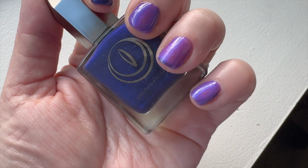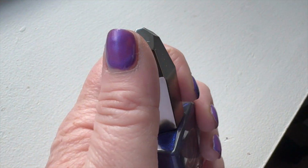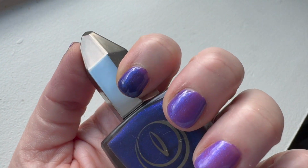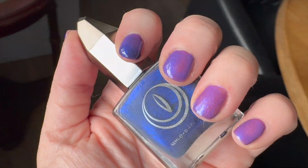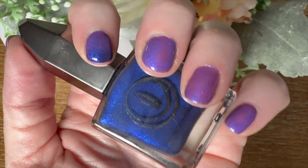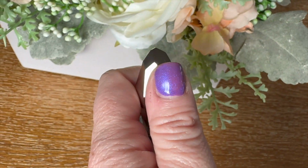This is just showing you the transition. I have short nails, but it's gorgeous. See this beautiful light purple? I love these two colors together. I absolutely will be putting these on my nails later today, and I'll put 2 coats on rather than 1 because it was a little bit deceiving at first, but this is my favorite polish from this entire haul.